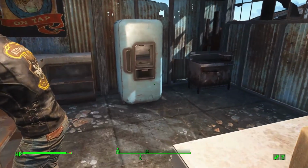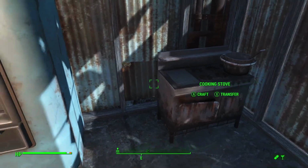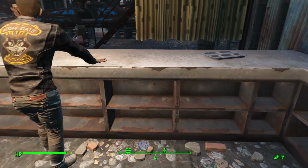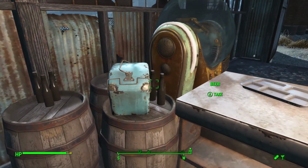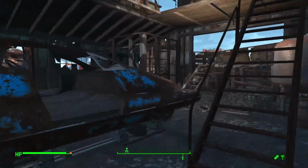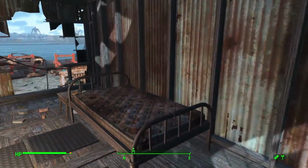And look, we got a kitchen stove or cooking stove back here. So, if you happen to have bought a rad scorpion egg and walked all the way over here, you could cook it. So, that would be good for you if that applies. Yeah, that's about it. Let's get out of here. That was the Adam Cat's Garage.